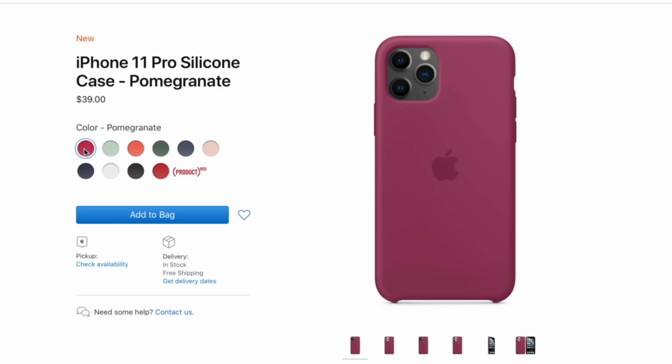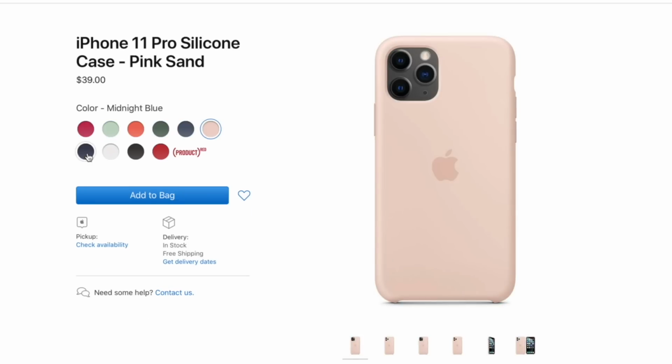First up is the Apple Silicone Case, and the pros is that it handles well. A lot of colors to choose from, and Apple kind of cycles out the colors every once in a while. The cons is, why is this so expensive?